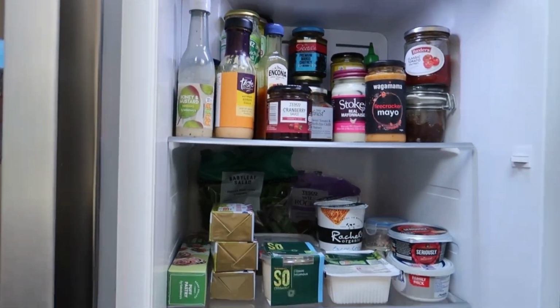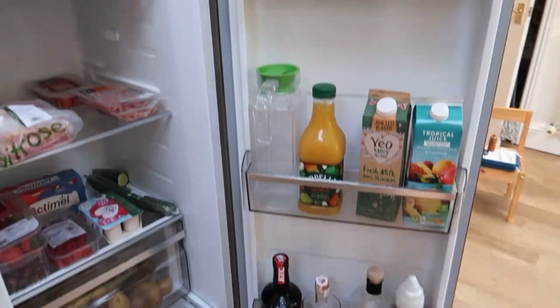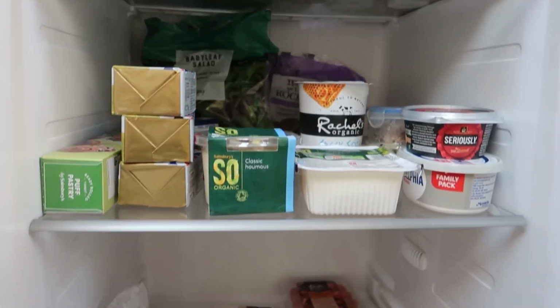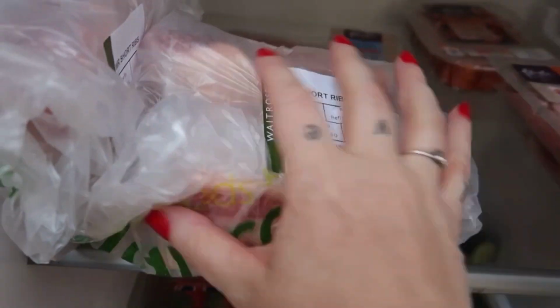And that's the fridge, looking nice, full and organised. It won't last long. I can hear my child coming around the corner. There's a little close-up of everything. This is what we're having today.